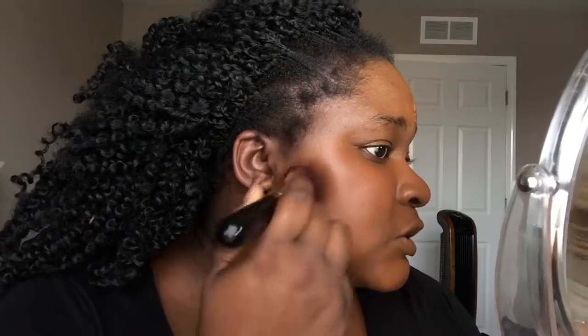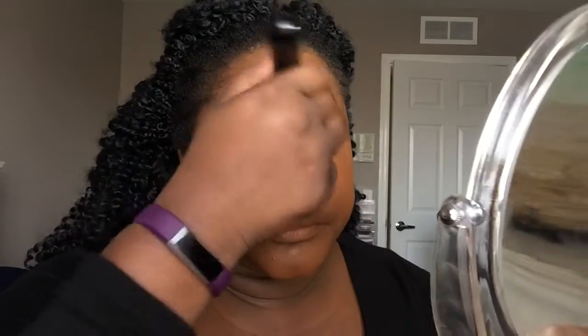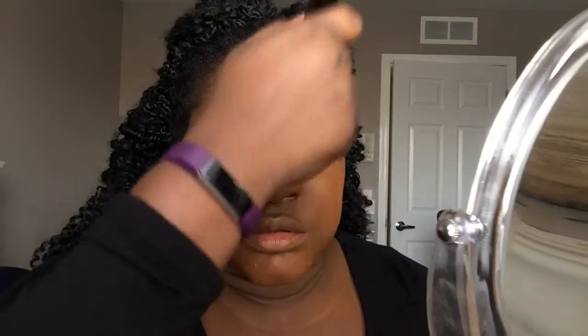Yeah, I feel more comfortable with at least 2 layers. It is buildable, so that's good. I'd say this is a matte finish. It said that it would have a natural finish. So natural, aka matte finish.